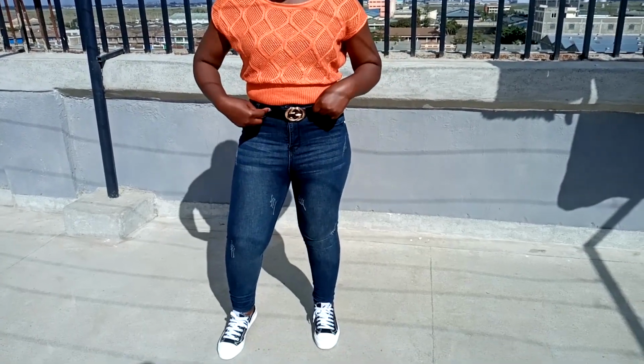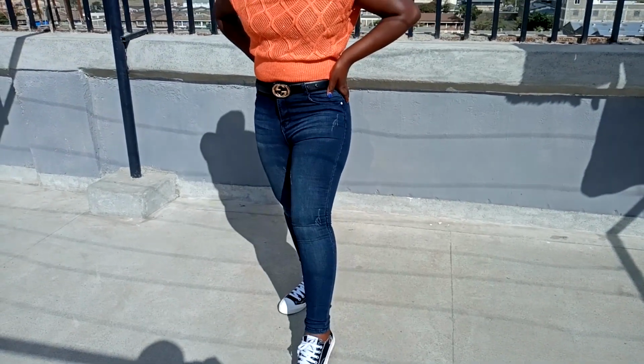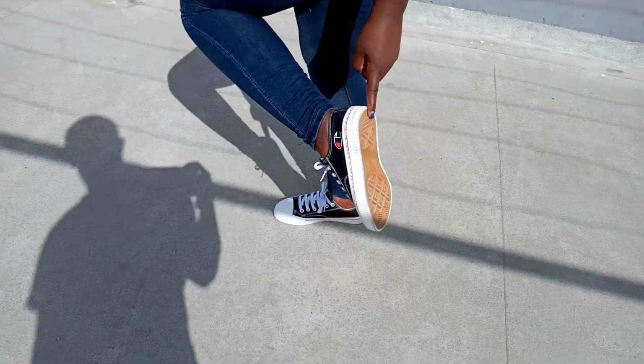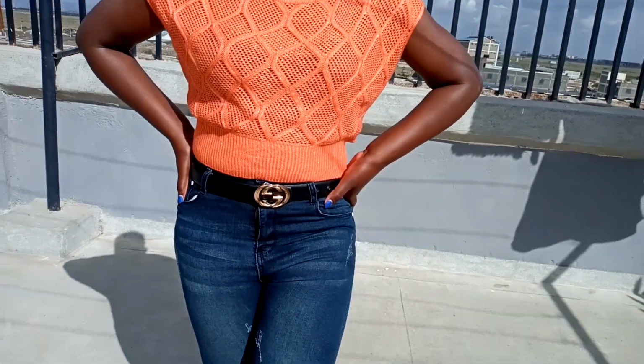Then I just style it with this belt of mine. This one is an old belt, so don't mind about it. So that's basically about the jeans. And lastly, the rubber shoes, I bought them at $5, which is quite affordable because they are brand new. They're not second hand, because you can even see from down here, they're brand new. So this is how basically they look. Let me know what you think about them in the comment section down below. So that's basically the first outfit.